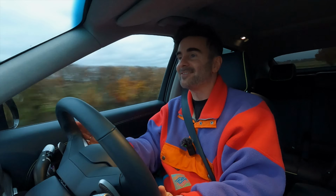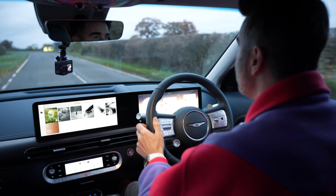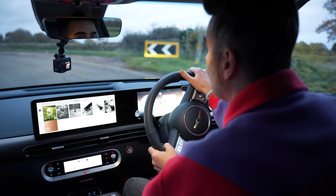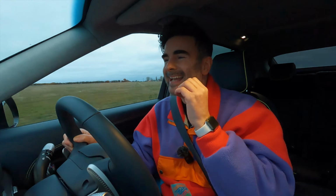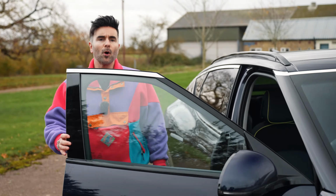This car is too quick for the UK roads. I jabbed that and it gave me 10 seconds of boost. And you can do that in comfort, you can do that in sport, I think you can do that in eco as well. And as you can see, I probably was screaming down your speakers, which I'm sorry about, but that is just absolutely insane.